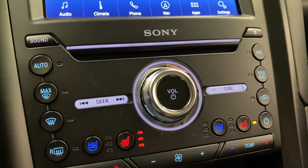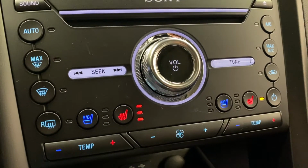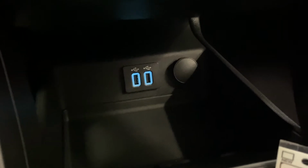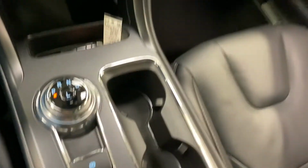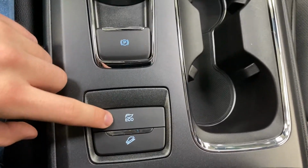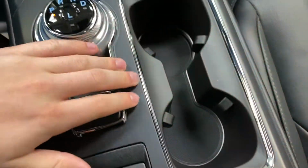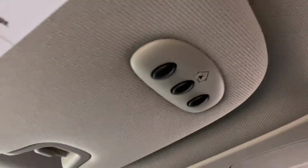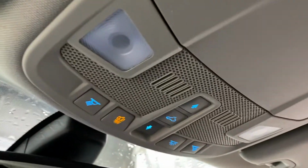Climate controls are in the center here with heated and cooled seats for passenger and driver. You've also got heated steering wheel. Below that is two USB ports and a 12-volt outlet. Center console here, you've got your shifter, electric parking brake, eco mode, and hill assist, as well as two cup holders. Auto-dimming rearview mirror is up top here. You've also got a garage door opener and controls for your sunroof. It's right there.